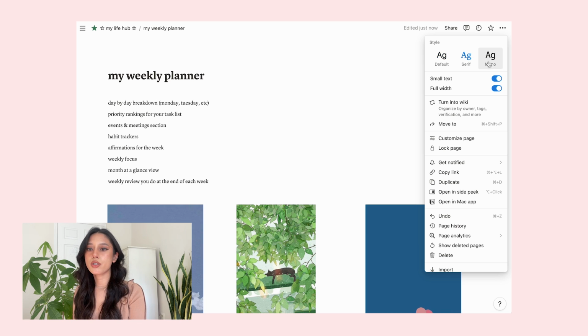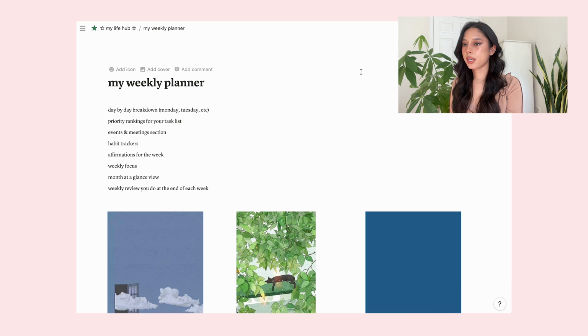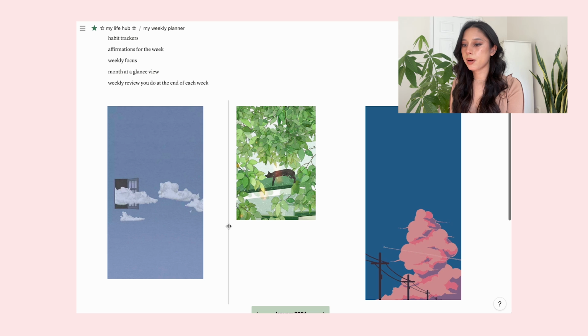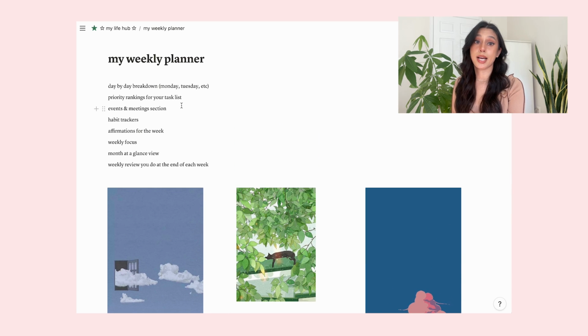And then you can also change between these three fonts. Which one should we do? Okay, let's try out this serif font. I like it. I think this is really pretty. So the first thing we're gonna wanna do is let's go ahead and build out the sections that we have listed here that we know that we want.